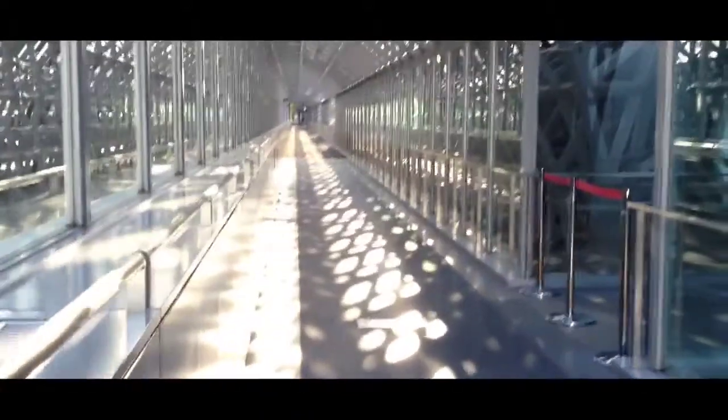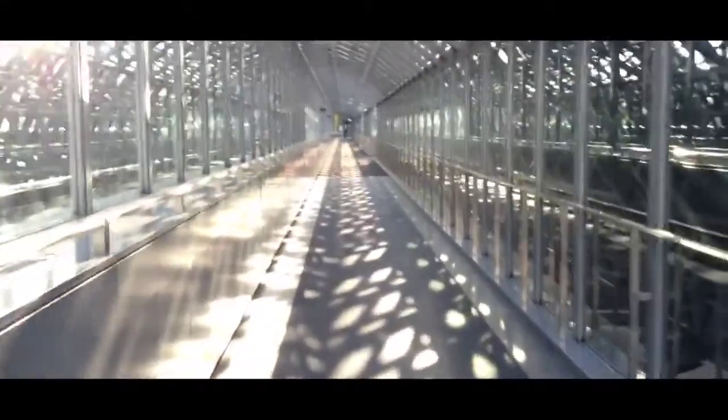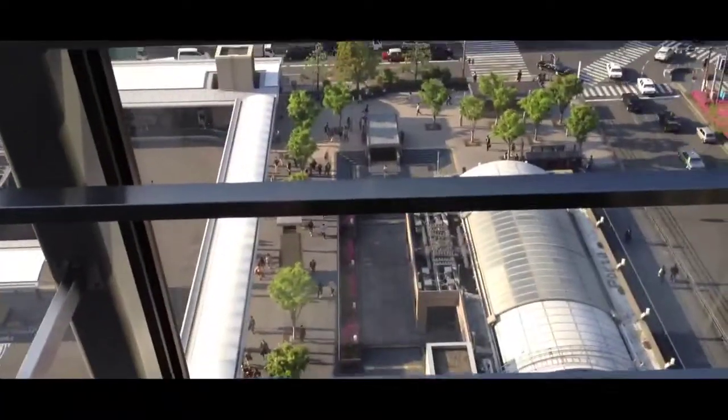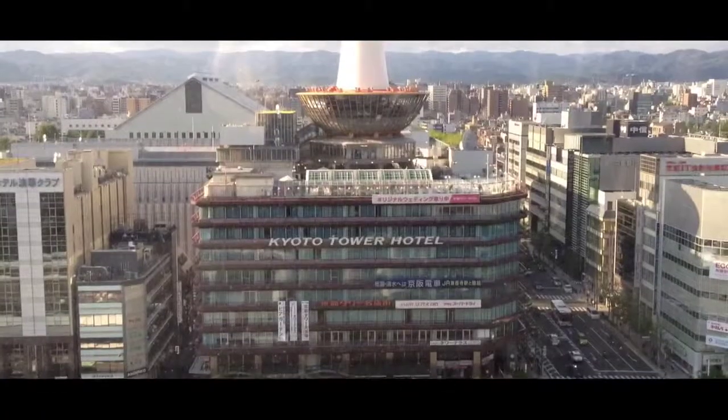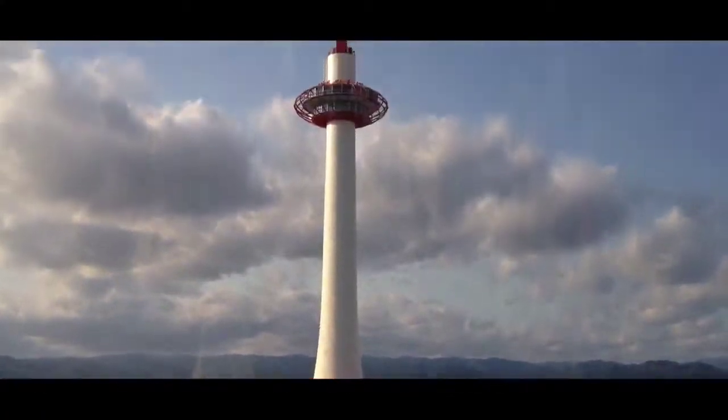This is the highest place at Kyoto Station. It is called Skyway. The scenery to watch from this place is very beautiful. That is Kyoto Tower.